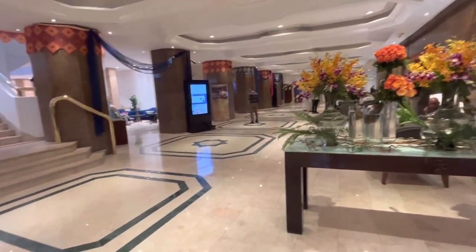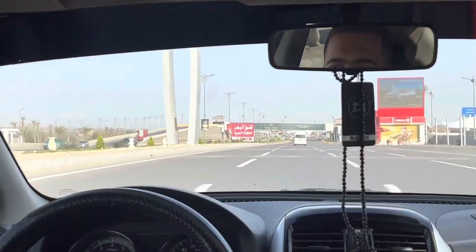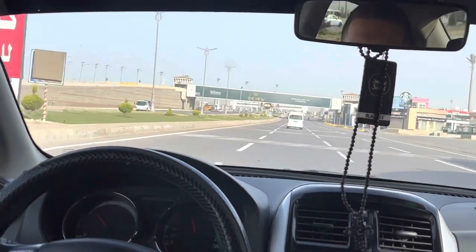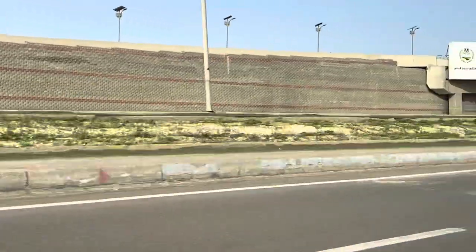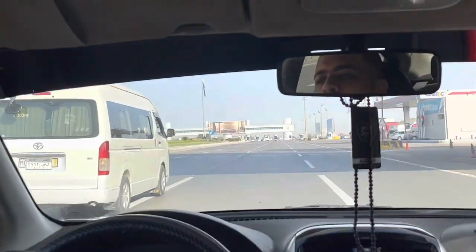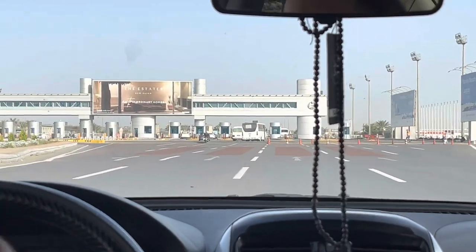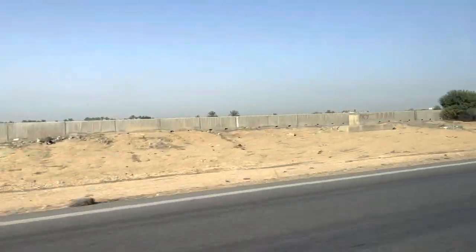I booked this trip from TripAdvisor and it cost me around 8,200 Indian rupees, which includes transportation but doesn't include food and entrance tickets. This is the highway of Egypt. It's actually the highway from Cairo to Alexandria. This is the desert road, as they call it.